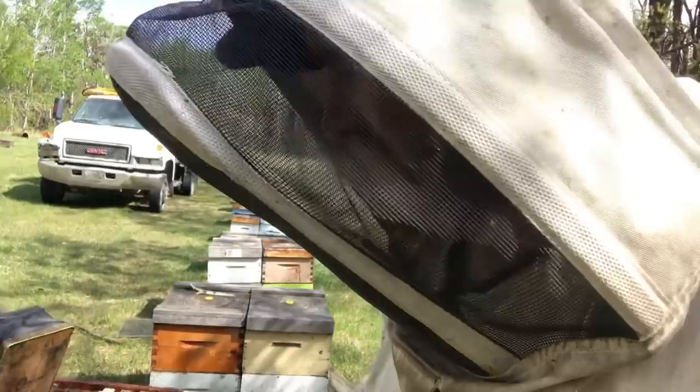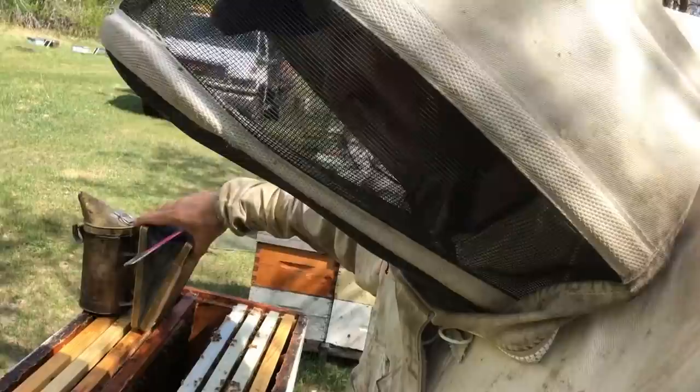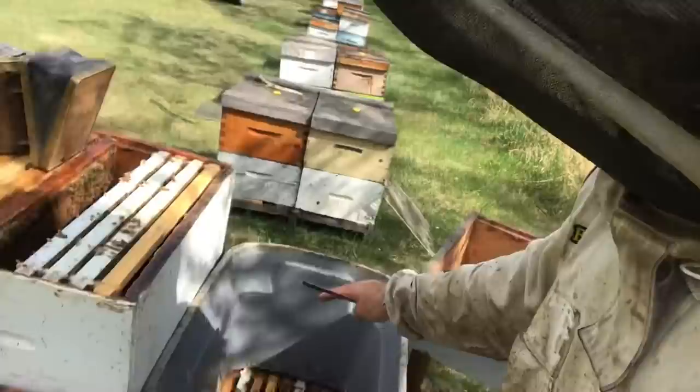We don't do any shaking, but I'm just going through counting the brood frames. So I'm looking for between 2 and 3 frames of brood, maybe 4 if we have lots of strength in the yard, and transfer everything, shake it down, transfer it into that box.